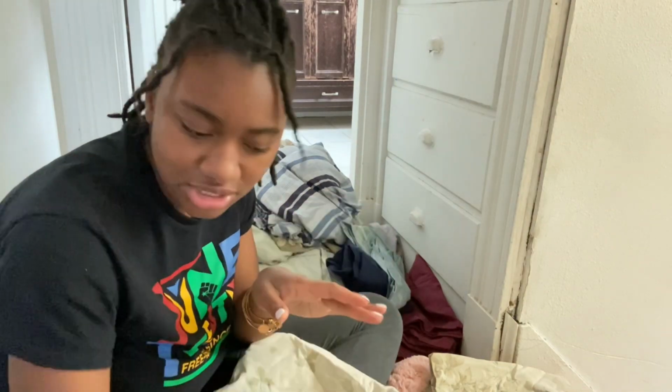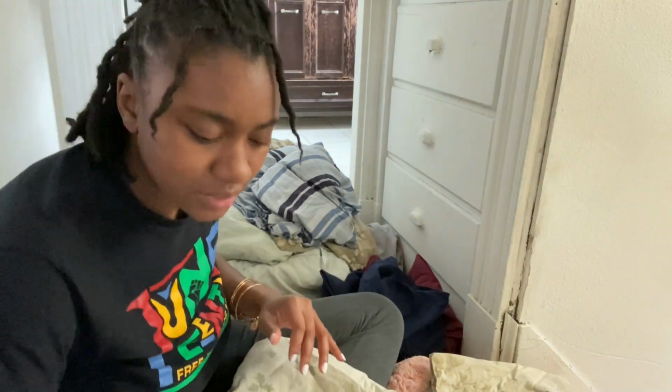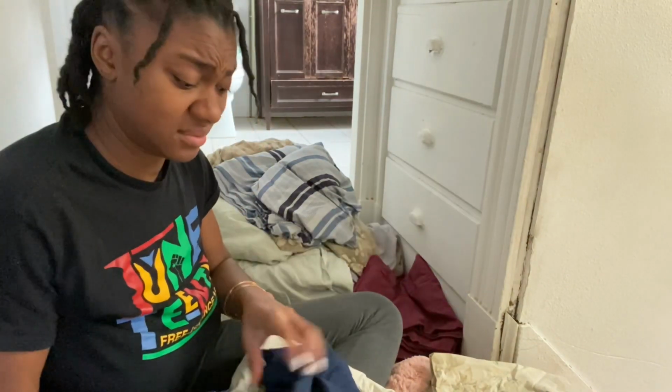You know, there's just some things that don't have matches, so I'm gonna put that over there. This one can actually, oh, I need another bag to trash. Yeah. Like some of these, I feel like don't even have sense.